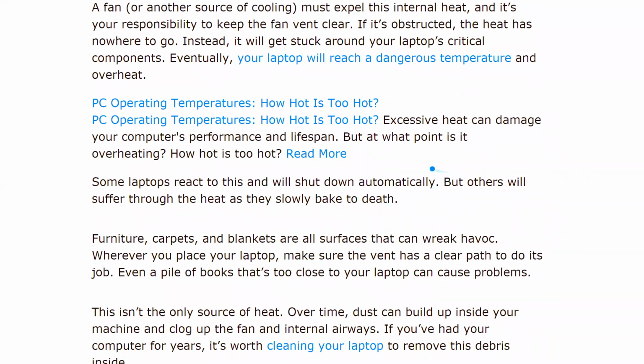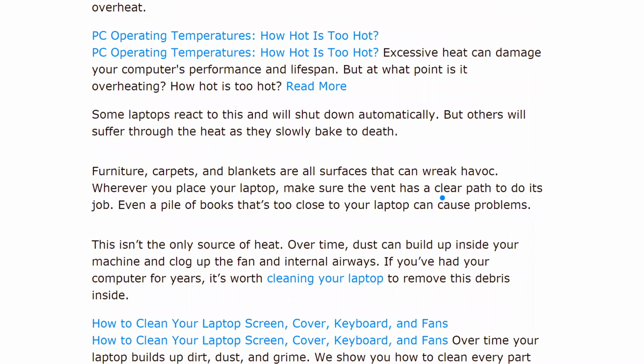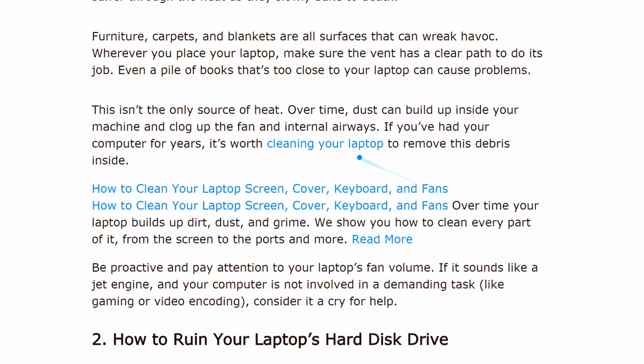And at what point is it overheating, or how hot is too hot? And then you can go read articles about that. Some laptops will react to this and will shut down automatically. Others will suffer through the heat as they slowly bake to death. Putting your laptop on furniture, on carpets, on blankets, are all surfaces that can wreak havoc. Whenever you place your laptop, make sure the vent has a clear path to do its job. Even a pile of books that's too close to your laptop can cause problems. This isn't the only source of heat. Over time, dust can build up inside your machine and clog the fan and internal airways.